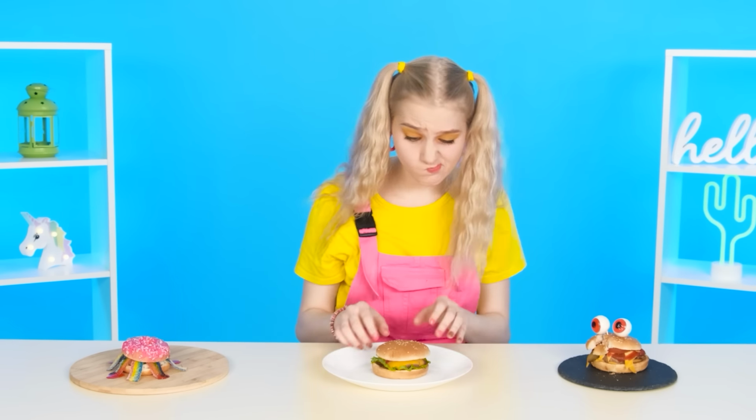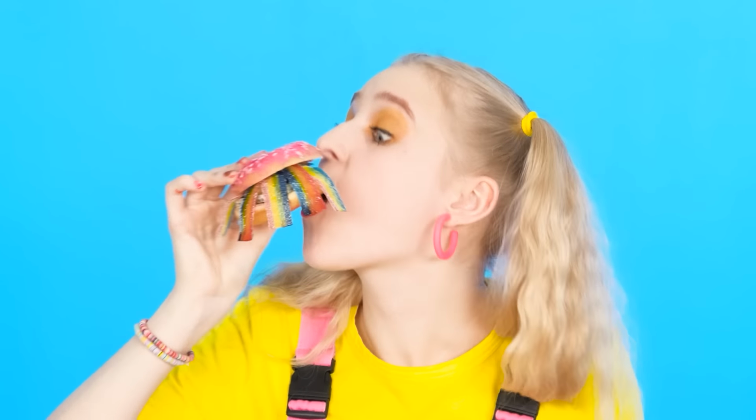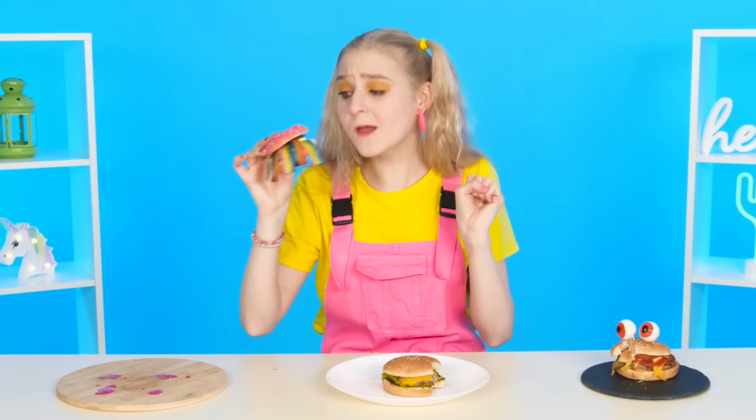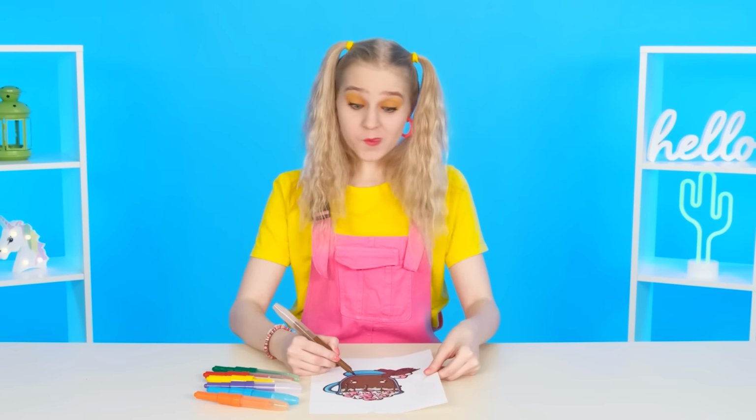What do we have here? A simple cheeseburger. Well, nothing special. And what a wonderful cheeseburger is this! Looks incredible! It's great! Which one should I choose? This one! This is the winner! How is it? What is the next challenge?